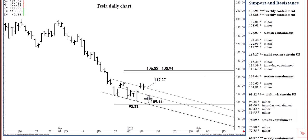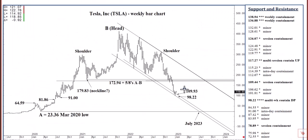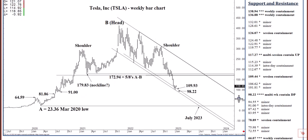But overall, as I've been saying, if we close back below this channel structure at 117.27 today, this thing could unravel all the way back into the 98.22 region over the following 3 to 5 days or so. And certainly if we close today below 109.44, we could actually reach 98.22 by Friday's close. Once again, 98.22 is this long-term channel structure, the base of it on the weekly chart, able to contain selling through February, and above which, over that time horizon, we should push into the 160s again.